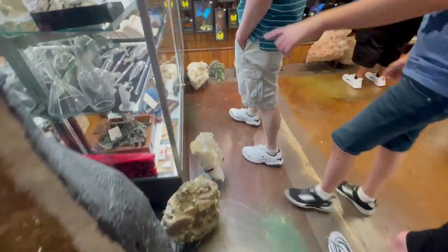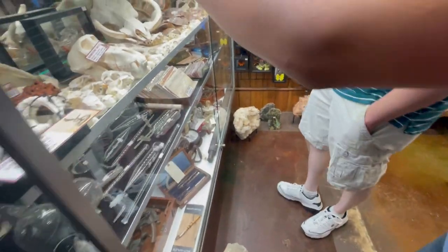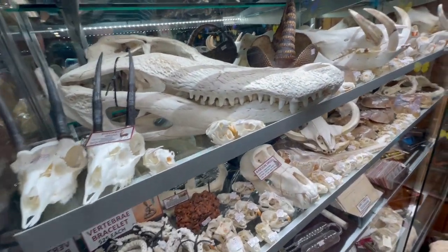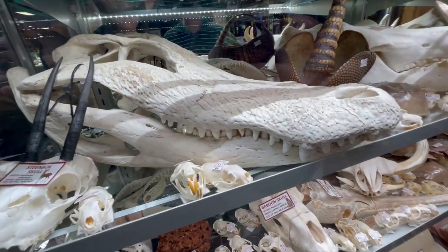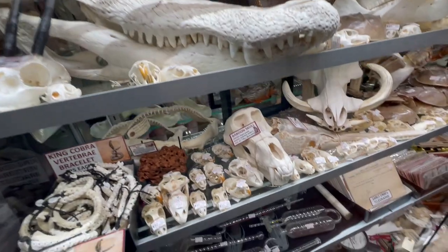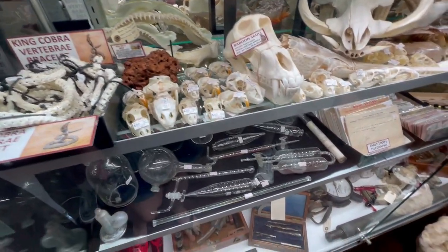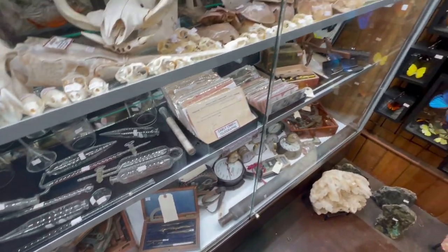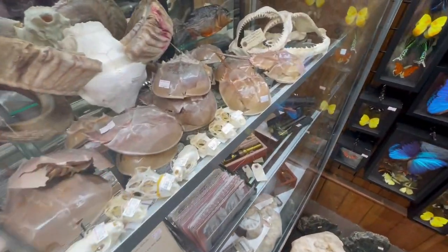That one, 6,000. Oh, the alligator. That's pretty. Mama, I need that. What, the alligator? Yeah, I want that. Watch the rocks. Mom, it's $450, Ty. I need to buy that for you.